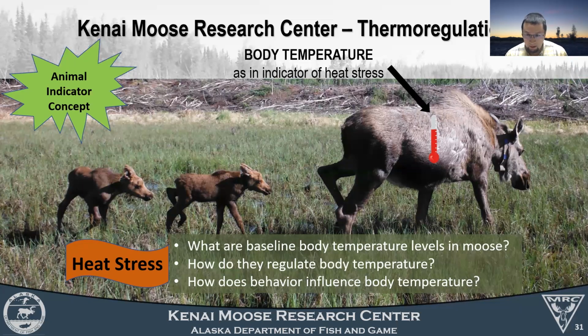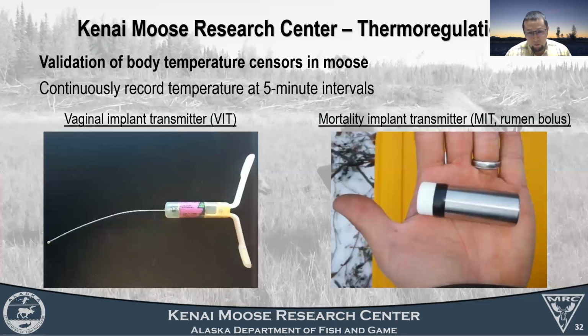And so first thing to do that, we needed a way to measure that body temperature. And so we validated 2 different methods here at our facility. First, we used a vaginal implant transmitter. These are used predominantly, you put them in a pregnant female and it's expelled at birth, and that gives the researcher an indication that those animals gave birth, and we can go and see how many calves they have. So in this case, we added in a temperature logger so we can get body temperature. The second one is a mortality implant transmitter. This is designed to reside in the reticulum of the moose. Some places they want to know exactly when an animal dies, and so this records the activity within that animal, and if it stops moving, it sends a signal to the collar and transmits that. We're able to have a temperature sensor in that as well. So we're adapting some of the technologies that are being used for other methods to collecting body temperature.